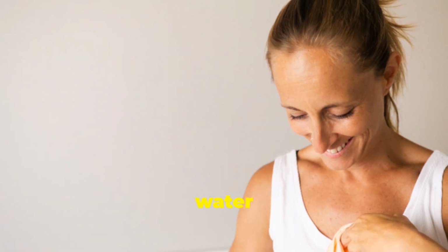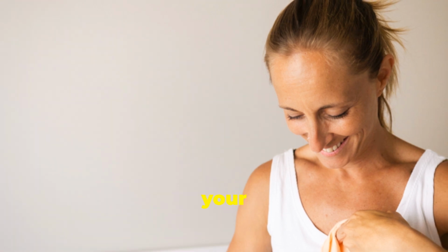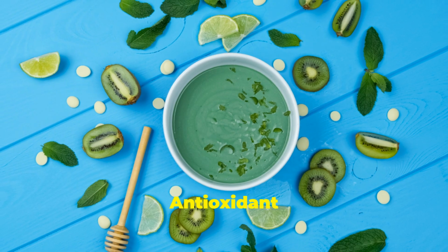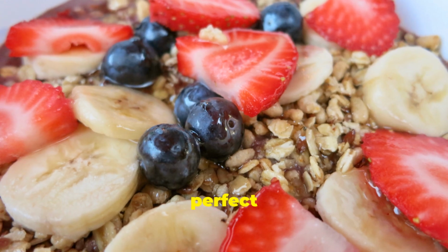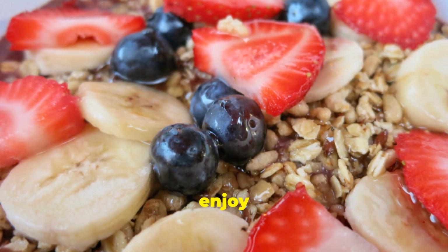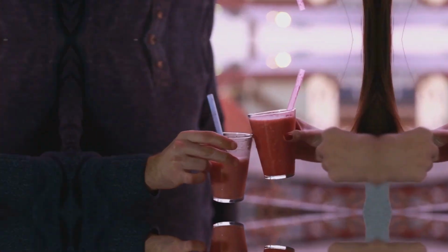Blitz it all up with some water or coconut water and get ready to sip your way to radiant skin. This antioxidant acai smoothie is like a spa day in a glass, nourishing your body from the inside out. It's the perfect way to start your day or enjoy as a healthy and refreshing snack.